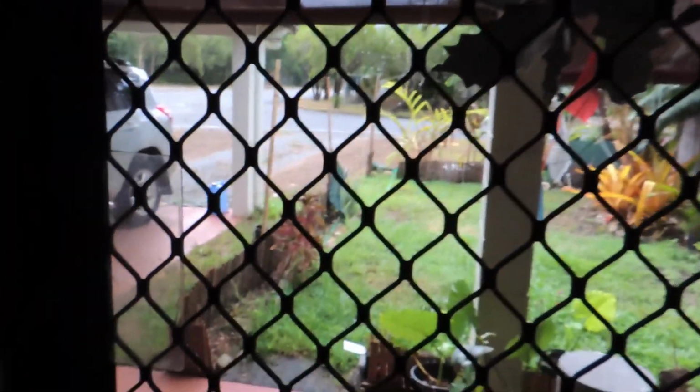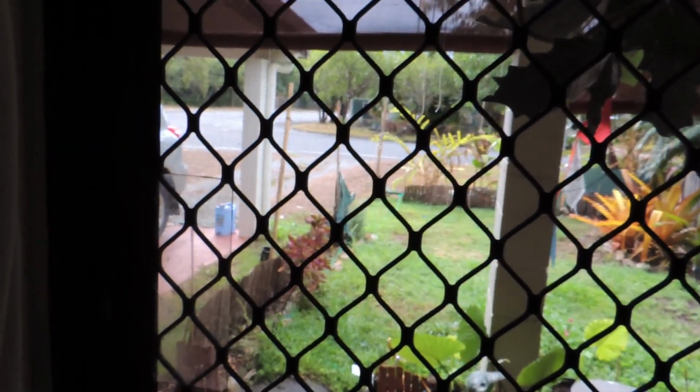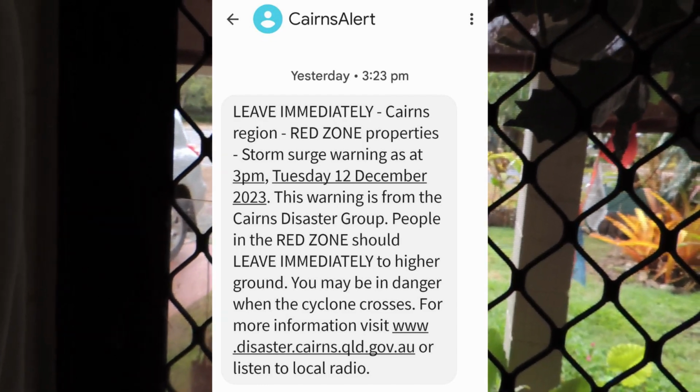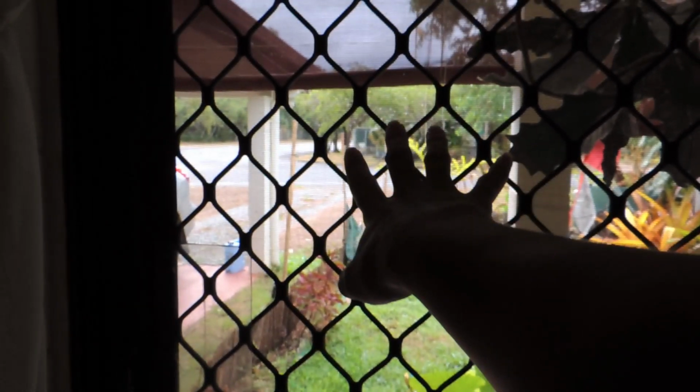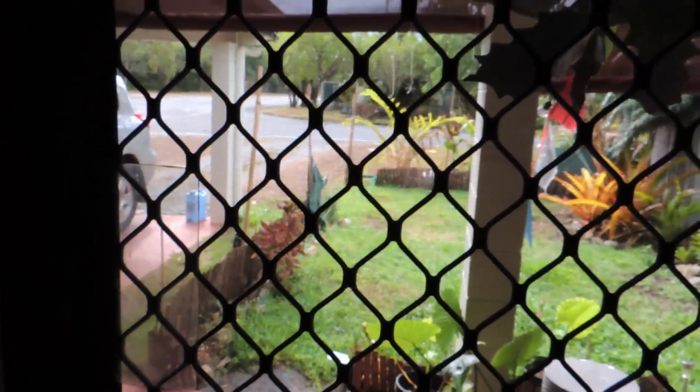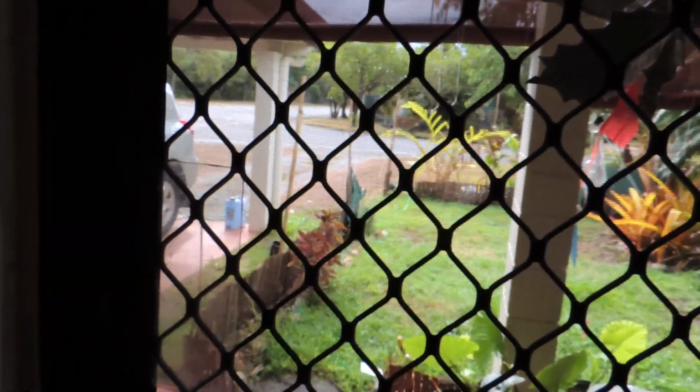is grey clouds, and we have just got text messages on our phones to say that if you are in the red zone, you are to evacuate. Now, there's no rain, there's no floods, there's hardly any wind, there's no sign visually that there's a cyclone. However, they do send out text messages ahead of time, before anywhere has been impacted by rain or floods.